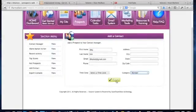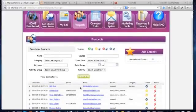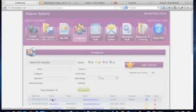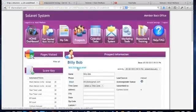Now I'm going to push save, and you will see Billy Bob will be added immediately to my contact list, my prospect list. I can look over here to see his status. I actually see that he is a member, and you can see a lot of different things there as well. So anytime I'm ready to send Billy Bob an email now, just like I did before, I go into Billy Bob and send a follow-up email.